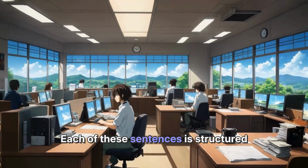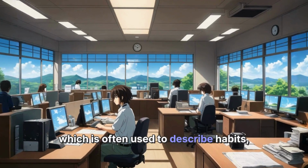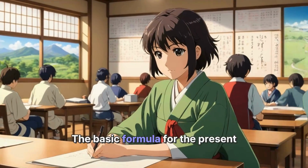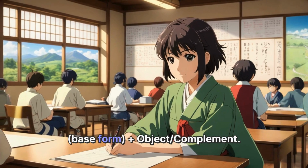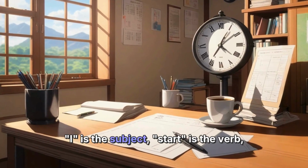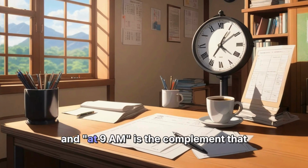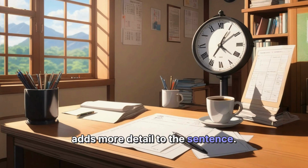Each of these sentences is structured using the present simple tense, which is often used to describe habits, routines, or facts. The basic formula for the present simple tense is subject plus verb, base form, plus object or complement. For example, in the sentence, I start work at 9 a.m., I is the subject, start is the verb, work is the object, and at 9 a.m. is the complement that adds more detail to the sentence.